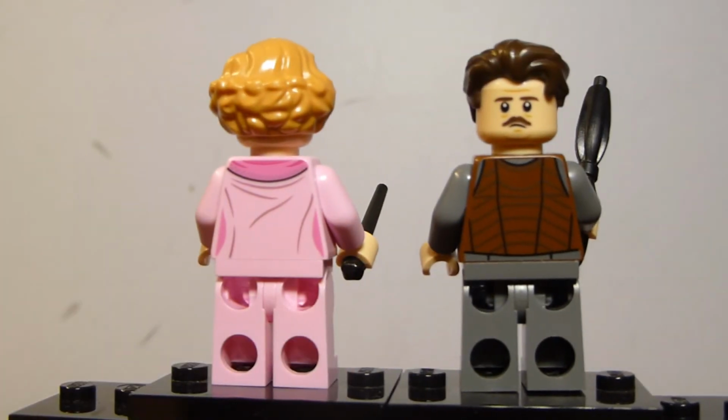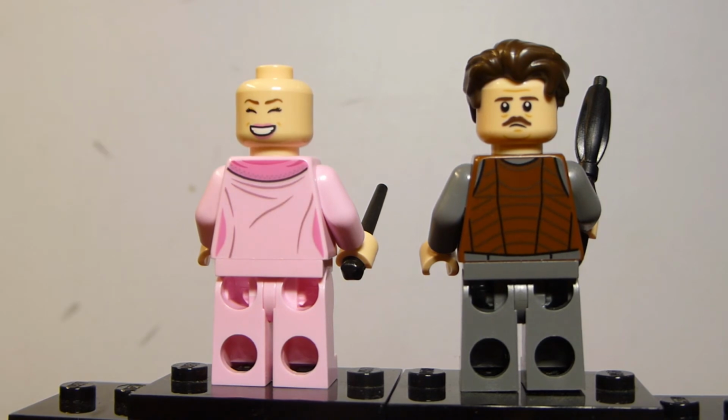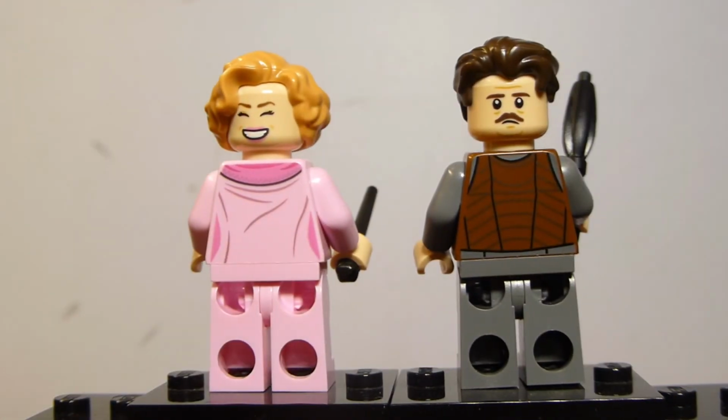He has no chin strap, and I think that face actually doesn't fit the character's emotions as well, but I think it looks more like Jacob does. And they do a back printing, and Queenie also has an alternate facial expression, which, again, has her eyes closed, and it looks pretty good, as well as Jacob's.